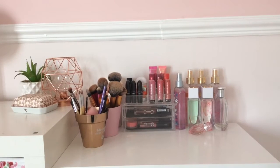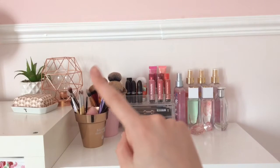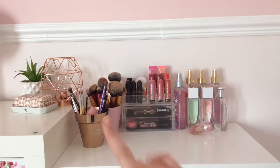So I store all my makeup in my Alex 5 drawers, placed sideways because it fits more in my room. On here I have makeup brushes, so I've got lots of my brushes from Real Techniques. I've got some branded ones. I've got my Urban Decay brushes and my beauty blenders. It's stored in the Zoella pot.